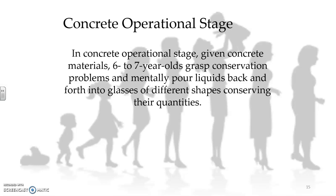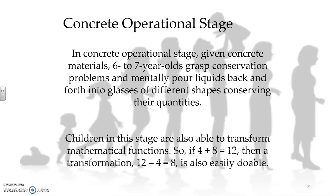Concrete operational stage, and this is right around the age of 6 to 7 to about 11 years old, and they grasp conservation problems: if you have 16 ounces of water and split it into a couple of different sized containers, it still totals 16 ounces. Children in this stage are also able to transform mathematical functions. They can figure out that 4 plus 8 is 12, but then also realize 12 minus 4 is 8, and it's very easy. Whereas in the pre-operational stage, that's a more difficult task. And think about yourselves in elementary school. When you were younger, way more difficult to do math problems like 1st, 2nd, 3rd grade, but by middle school, you were doing these like piece of cake.